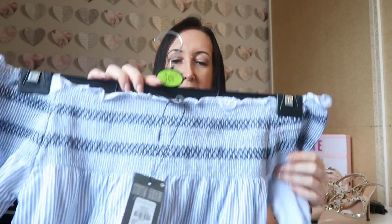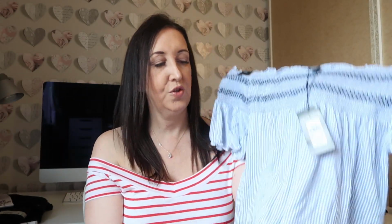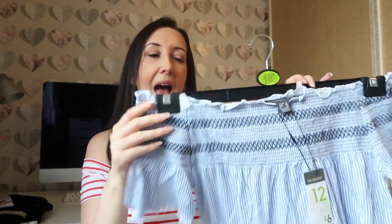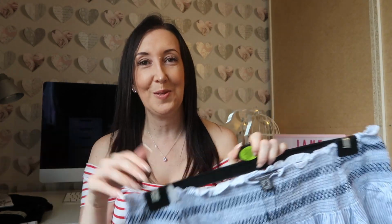So there's still quite a bit of summer stuff left. I managed to pick up this lovely little blue top. It's off the shoulder. I quite like the patterning on the top there. Nice little stripes again, but very faint stripes. This was £6. I got it in a size 12. I thought this was really, really nice. It'd look really nice for the summer, although not much summer going on right now.